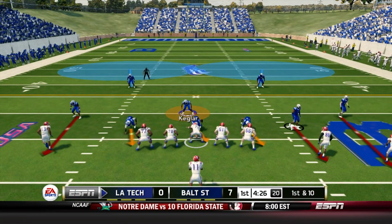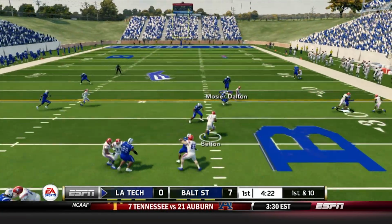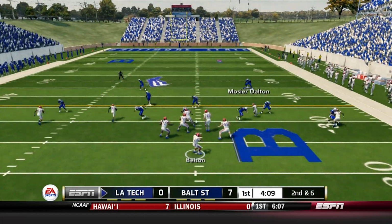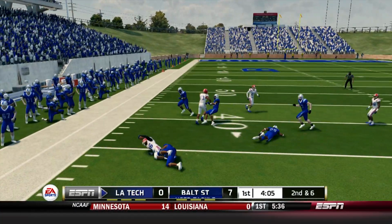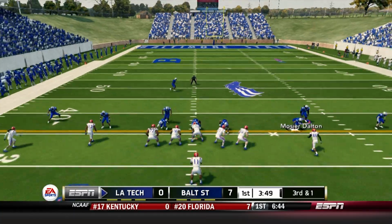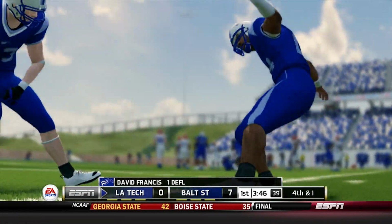So now Louisiana Tech ball, 1st and 10 from the 25-yard line. Here's J.R. Belton back to pass. Belton going to try to run, and he slides after a gain of 4. And J.R. Belton accounted for over 750 yards in 2 games against Baltimore State, both of them Louisiana Tech victories, as he gets to Rashid Bonnet on a 5-yard gain. Now a 3rd and 1. Belton still in a 5-wide set as he drops back. He's going to throw right side, nearly intercepted by David Francis.